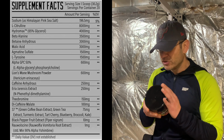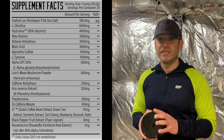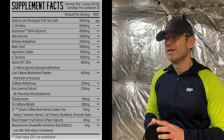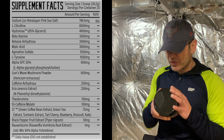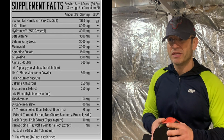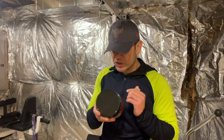Okay, then they have Hydromax. I think this is new. I think the pump formula here is definitely new. I remember in the first version, if I remember correctly, they had a bunch of stuff. I think they had citrulline malate, but I'm not sure. But anyway, listen, this is L-citrulline at 8 grams and Hydromax at 4 grams, another hydration, absorbing water to the muscle type swollenness ingredient. Man, that is sick.